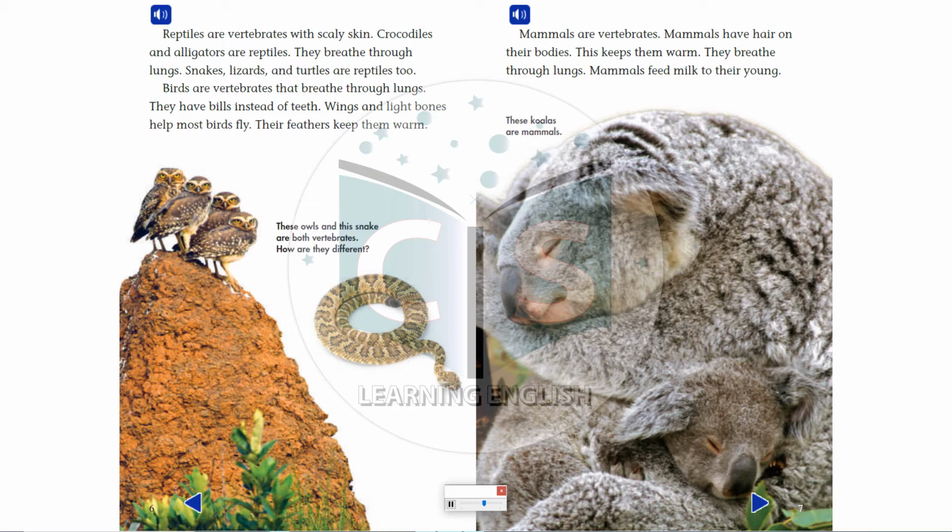Birds are vertebrates that breathe through lungs. They have bills instead of teeth. Wings and light bones help most birds fly. Their feathers keep them warm.